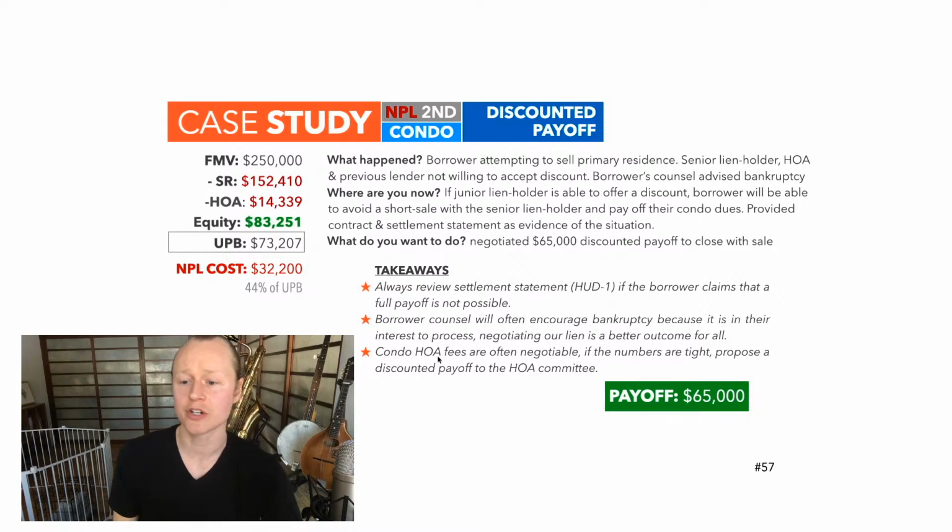Condo homeowners association fees are often negotiable. If the numbers are tight, when you look at that HUD, the settlement statement, you could propose a discounted payoff to the homeowners association. In this case, it was not possible because the senior lien was getting a full payoff. The homeowners association would not budge on theirs either.